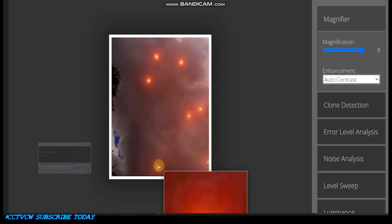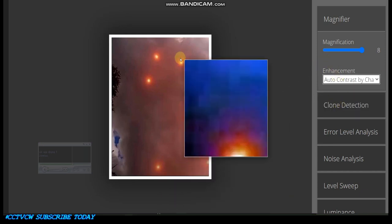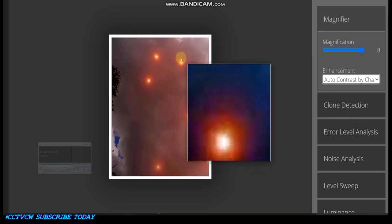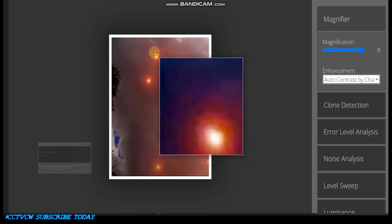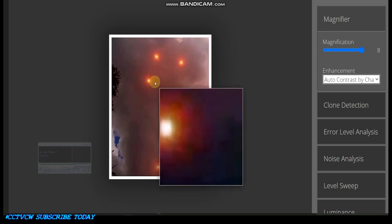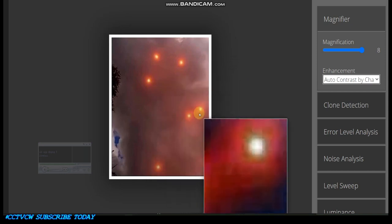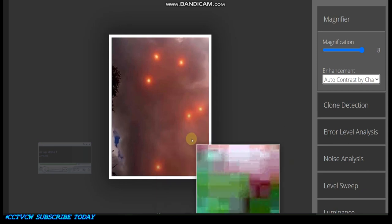Okay. And we got an auto contrast by channel. It's going to give you a little bit more separation. Remember I told you I saw a circle around it. Could each one of these be the magnetic field, or is that the radiation? I don't know, guys. It definitely shifts, and I'll prove that to you, no doubt.